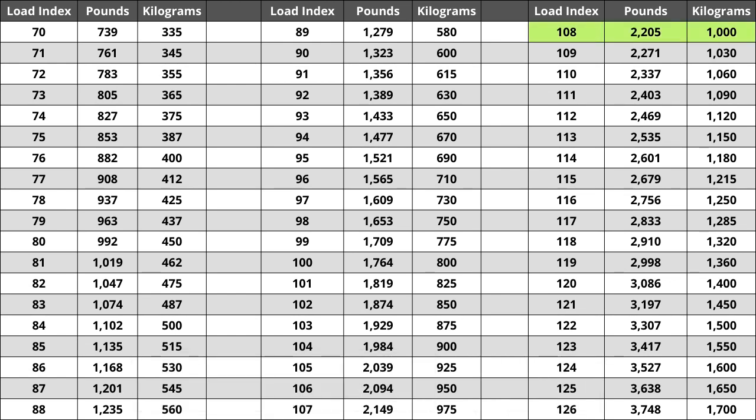So for the tire we are looking at today, the load index of 108 represents a weight capacity of 2,205 pounds. For my metric system using friends, that would be a capacity of 1,000 kilograms.